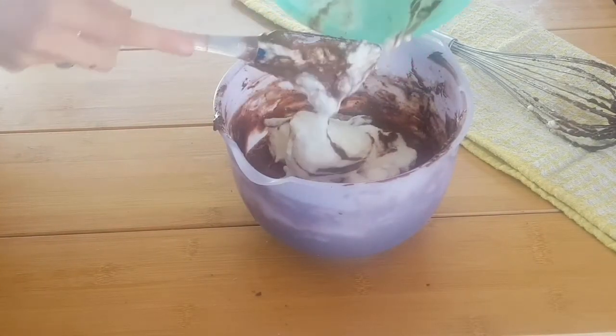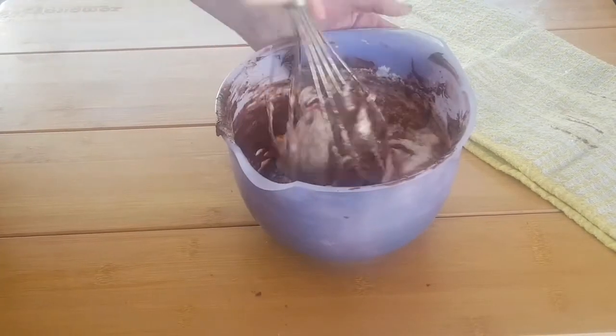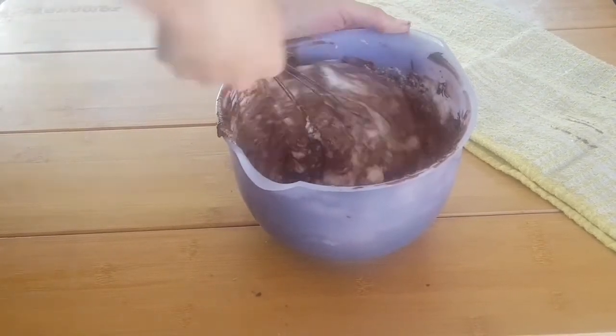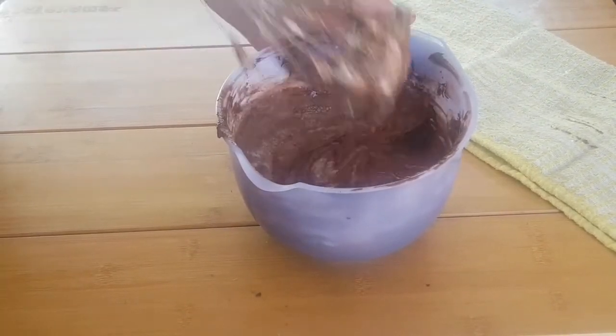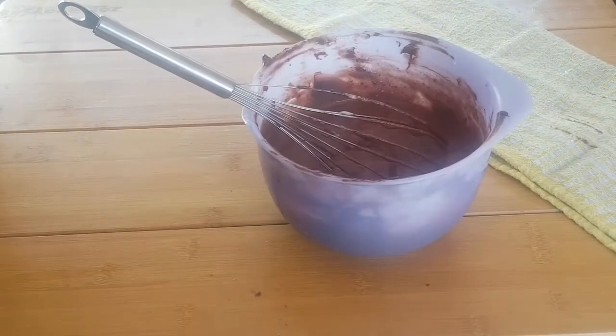For the last addition of egg whites, I am going to go back to using my balloon whisk. As you can see, it makes quick work of incorporating those egg whites very lightly. If you have the option, a balloon whisk is definitely the way to go, because if you knock out that air, there's nothing giving your cake lift.